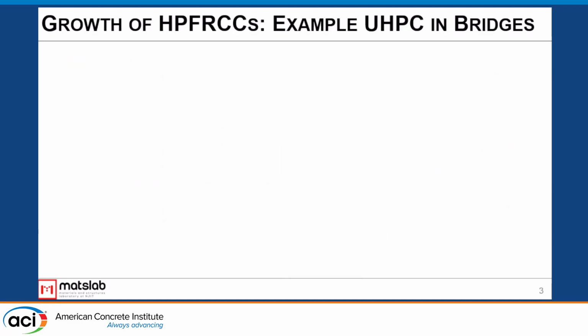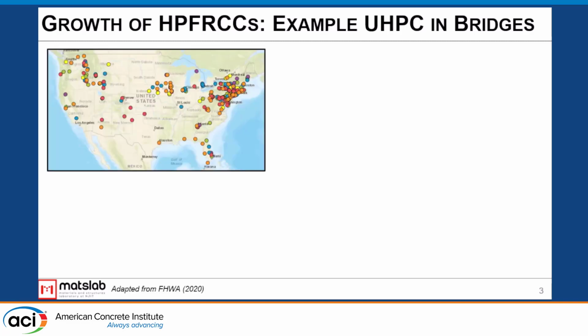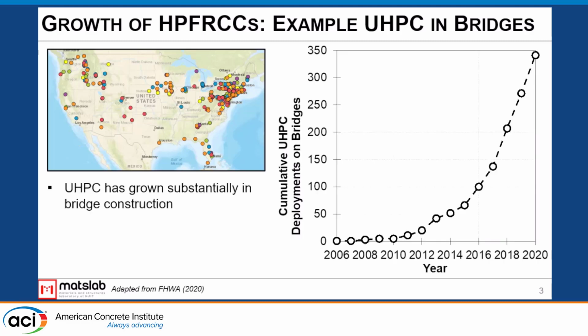One of the things I'd like to take you through is an example of how HPFRCCs have grown in one sector of the construction industry. The Federal Highway Administration has put together on their website a nice data set of the use of UHPC in transportation structures, specifically bridges. Over the last few years, they've documented not every bridge, but a lot of bridges where UHPC has been used. And it's grown substantially in the bridge construction sector.